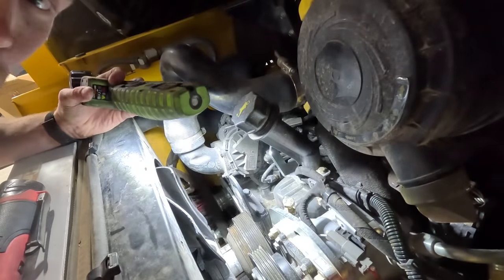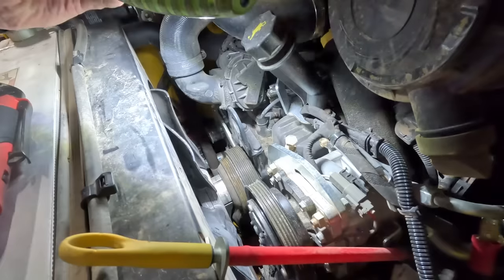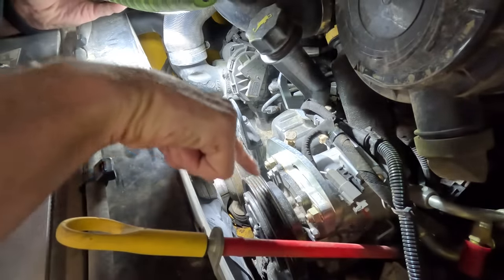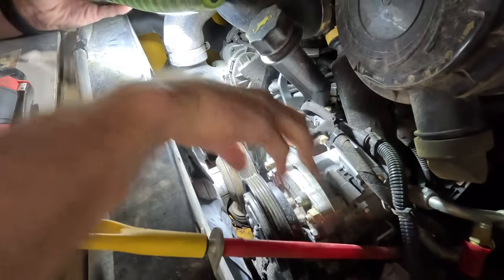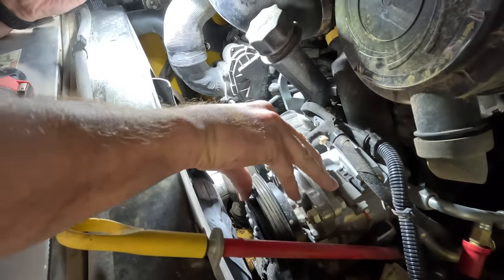All right, so it's probably a little bit dark in here. I don't know how well you guys can actually see or how much you guys actually even care about this, but I'm gonna show you anyways. So this right here is the AC compressor. That's what runs the air conditioning. Not vital, great to have in the summertime, not super important. This pulley runs off of this pulley, and that belt runs the air conditioning.